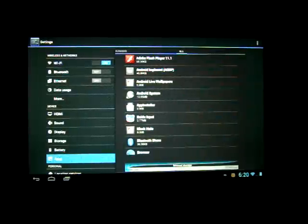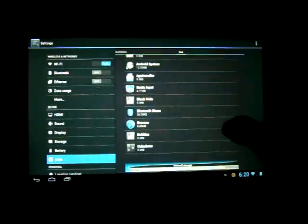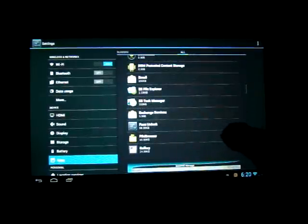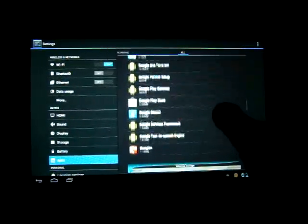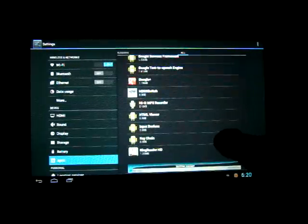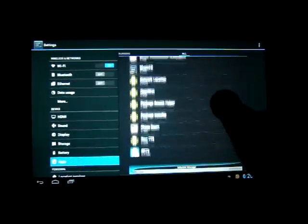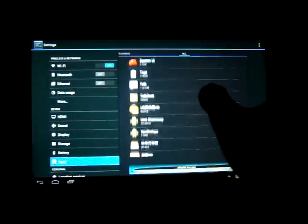Okay, so it comes with Android Flash Player 11.1, Bluetooth Share, web browser, Gmail, Google Play Store, you can download free and paid for apps and games, HDMI switch, Google Plus, Google Maps, movie player, music player, Google Talk.